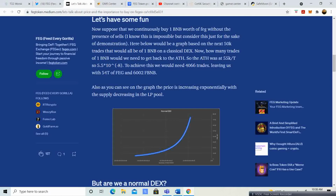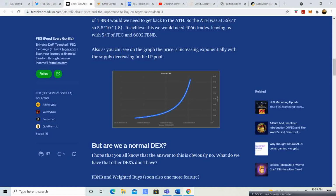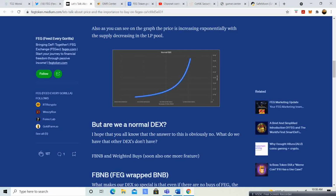So the all-time high was 55,000 divided by, I think, trillion. So 5.5 times 10 to the negative 8. To achieve this, we will need 4,066 trades, leaving us with 54 trillion of FEG and 6,002 FBNB. Also, as you can see in the graph, the price is increasing exponentially with the supply decreasing in the LP pool.